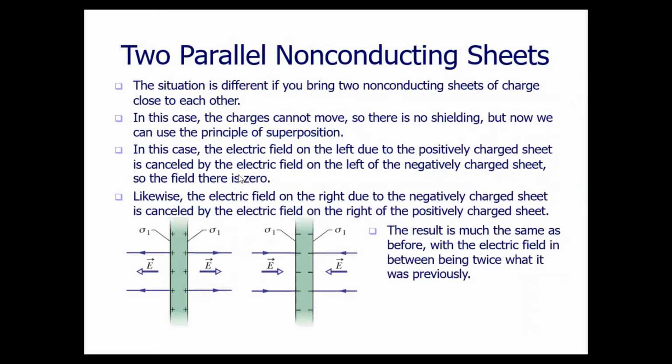Let us try to do the same argument that we have done, where you have these two parallel sheets. But before they were conducting. Now we look at the case where they are non-conducting. Now when you hear non-conducting, what should come into your mind? What should come into your mind is that the charges are not able to move.